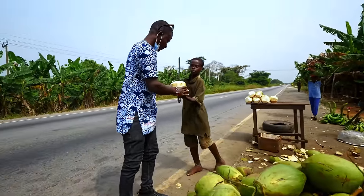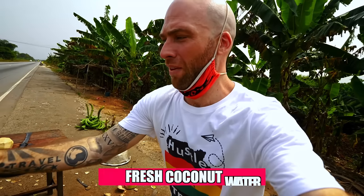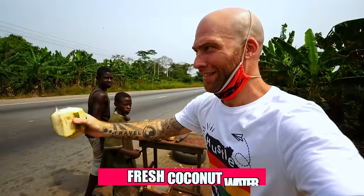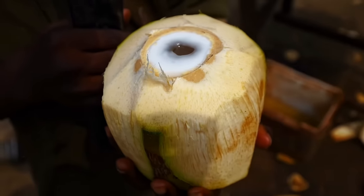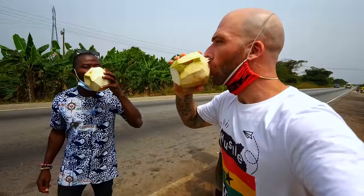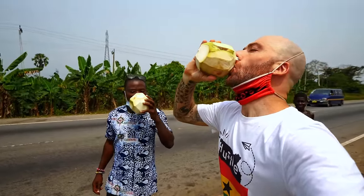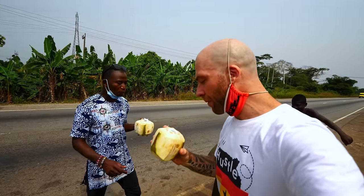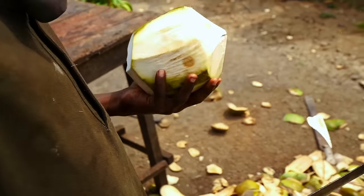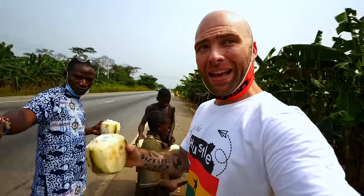So yes, this is my fresh coconuts. It's very good in the morning. Thank you, my friend. And it helps fight malaria fever. Yeah, helps fight malaria fever? Oh, that's good. No, I gotta drink like 10 of these, man. Refreshing. Wow. And if you want, he'll cut it open for you and give you the tender coconut, right?